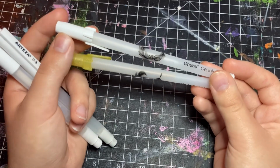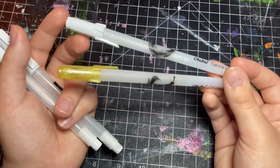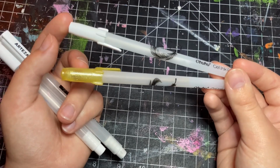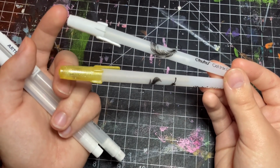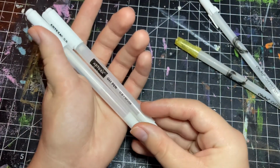The white gel pens, again, they do great over the Ohuhu marker, but over watercolor, it's not that great. And it could be a difference of the paper texture too. Marker paper is so much smoother. And these are probably made to go over the marker paper. And then these are the Arteza gel pens.